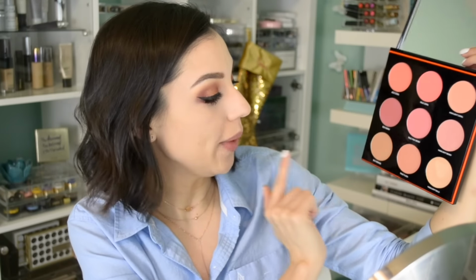Now let's move on to face. I've been dying to use this palette from Smashbox, which is a face palette, like it's all face products. So basically you have a coral row, a berry row, and then a nude row. You have the deep color, the bright color, and then the highlighter or the illuminating color. Honestly, I probably can't use all of the colors in here because my complexion is a little light, so some of these might be a little too intense. But since when does color ever scare me?